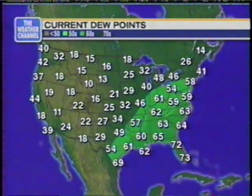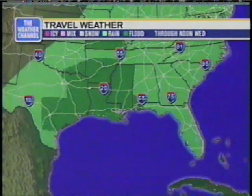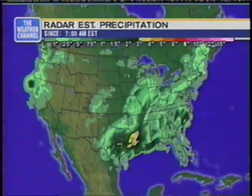We have flood watches in effect, obviously, numerous flood warnings, but anywhere in the darker green area you need to look out. And one thing we want to mention is that you should never drive through any areas where water covers the roads, and that's what we're already seeing in these areas. Stranded automobiles, not a wise thing to do.